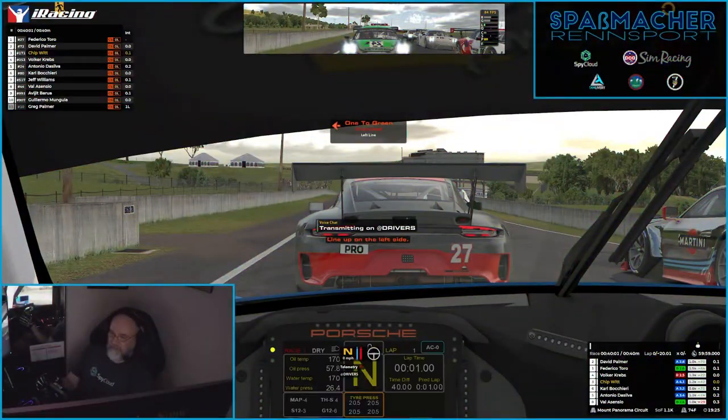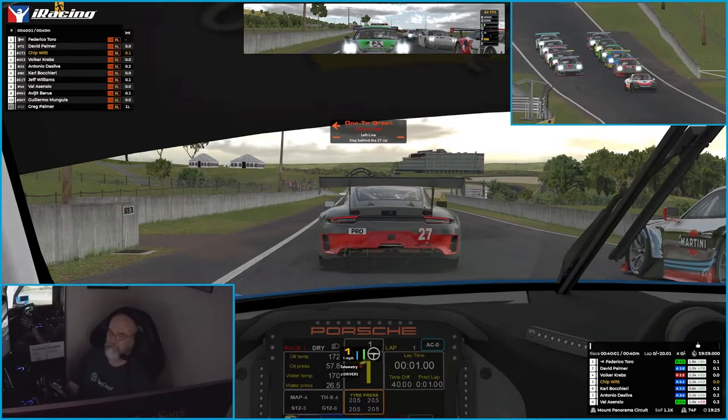The track temp is 74 Fahrenheit. The air temp is 74 Fahrenheit. Good luck to you guys. And I'll try to make it through 8 and 9. Follow car number 27 in the right lane.